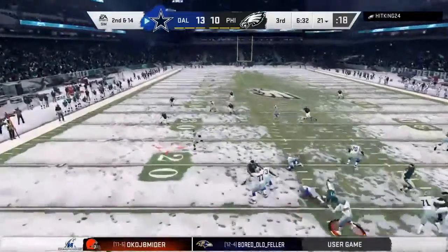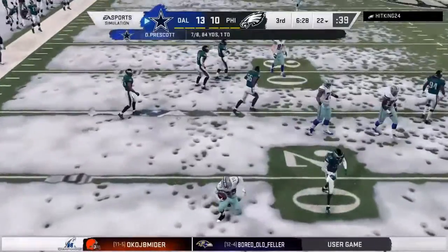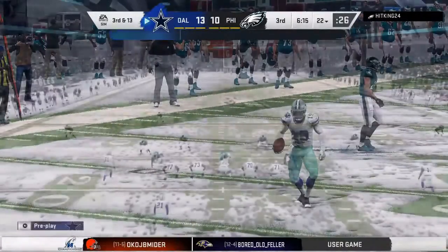Throwing on 2nd and 14. Prescott. It's caught. Cooper. And they'll bring him down here up at about the 22-yard line. That catch good for only a yard, and it'll be 3rd down.